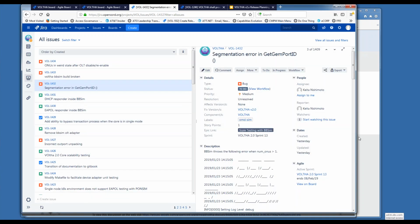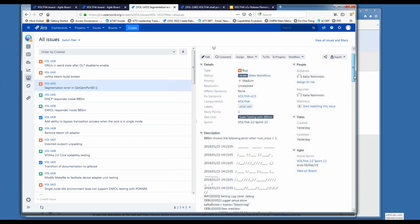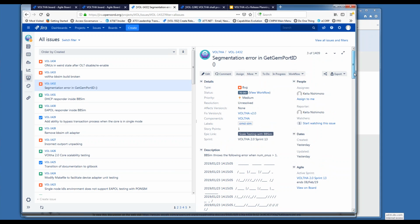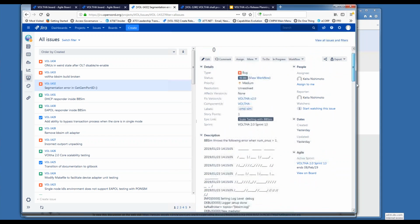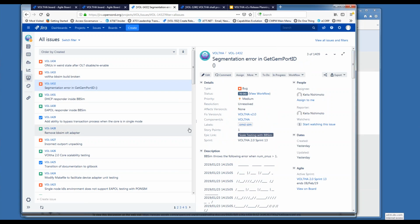Okay, next item was a new defect opened, 1432. This was a segmentation error in get GEMPort ID. And this was, again, one that was opened by Keita and is assigned to him as well for work during this sprint. And we have a description of that bug. Any questions we need to take back?